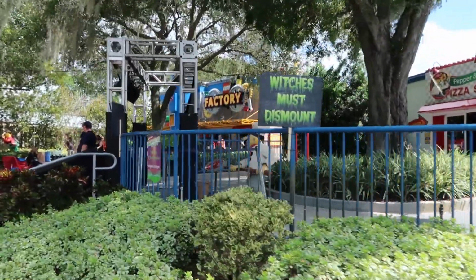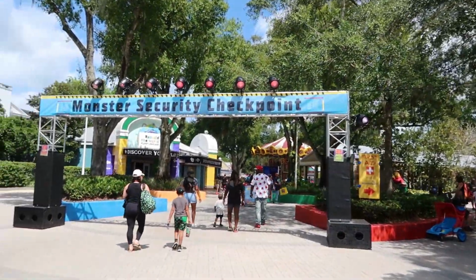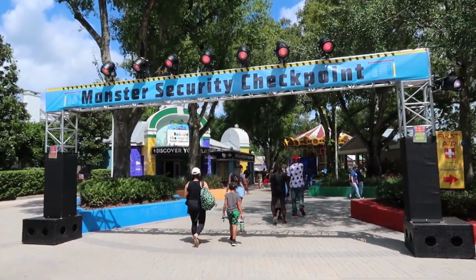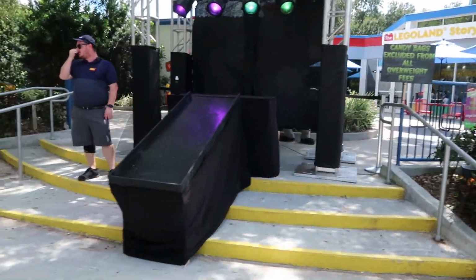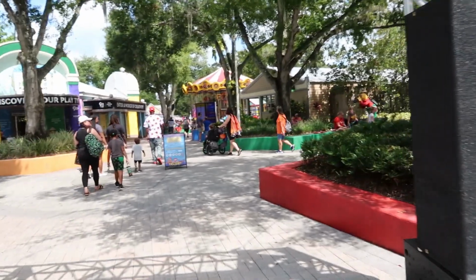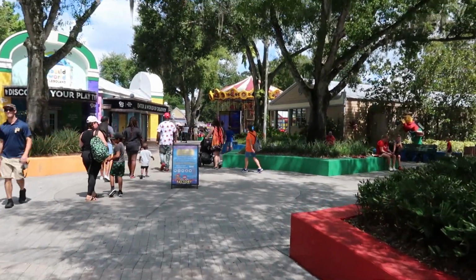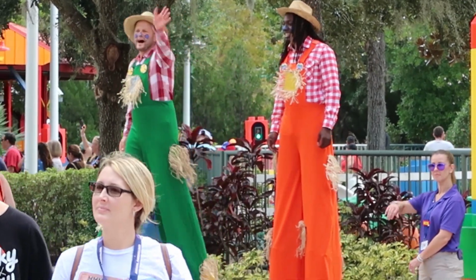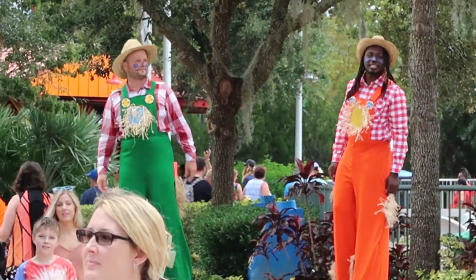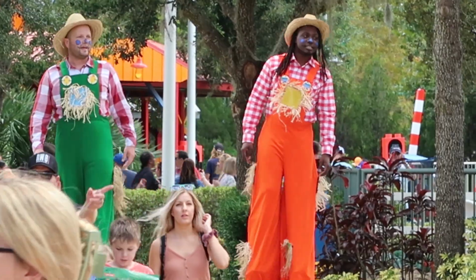Well, definitely some extra Halloween decorations this year. Monster security checkpoint. This is going to be one of the candy stations. That's like 2:30 to 7 for the trick-or-treating. Well, they got their themed stilt walkers again. Always cool to see them.